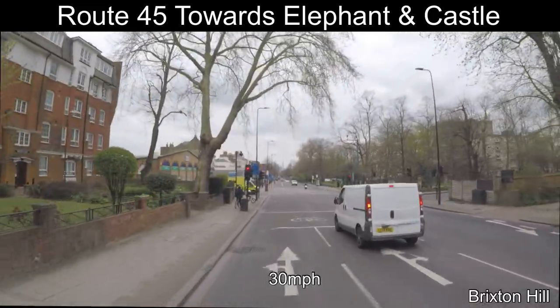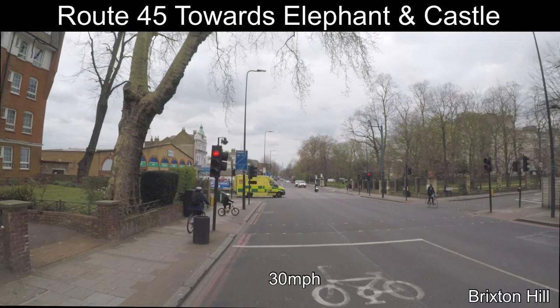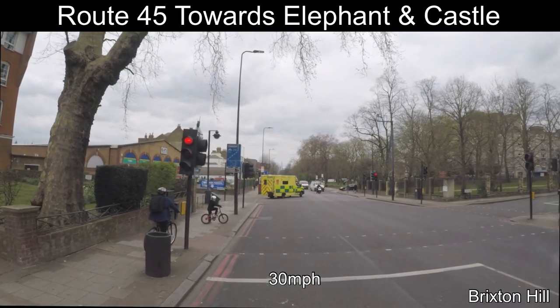Take extra care when passing cyclists on the pavement who have the intention of travelling into the road.